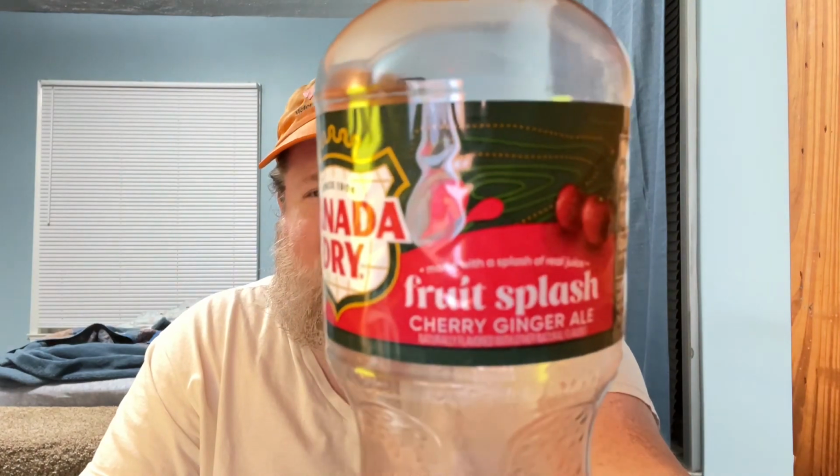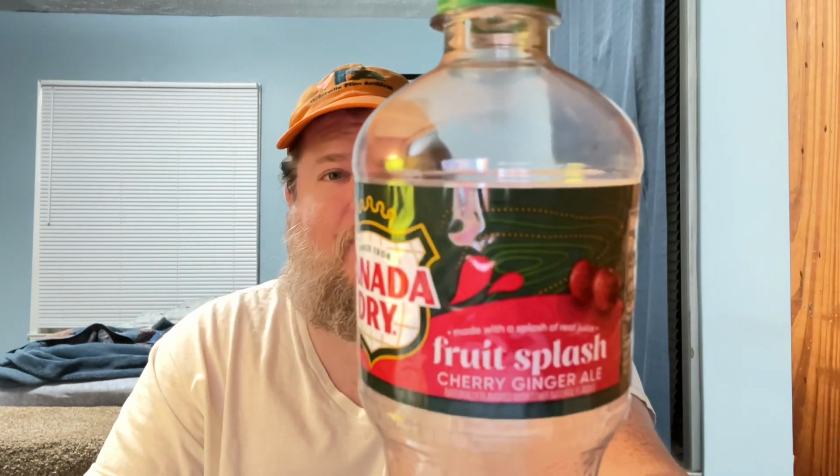So, Canada Dry Fruit Splash Cherry Ginger Ale. Pardon me, wow. You wouldn't know to look at it, but it must be heavy on the bubbles. I am belching up a storm over here. I apologize.